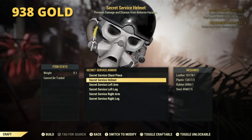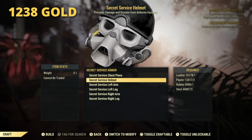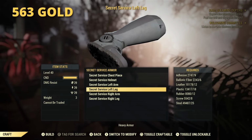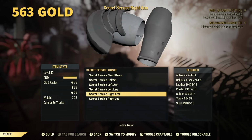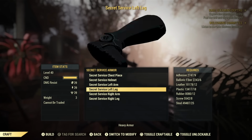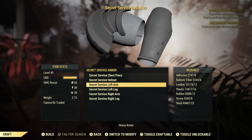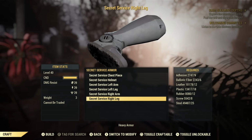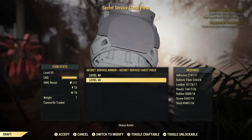The helmet, which you do not need to buy, this is just if you want to complete the full set, you don't actually need it, that'll be 1,238. Then each of the limbs will be 563 gold bullion each. So you're looking at just over 2,200 for the limbs. Chest piece, you're looking at about 3,100, 3,200 gold bullion for the set. But like I say, it's one of the best armors in the game. I would definitely recommend it.